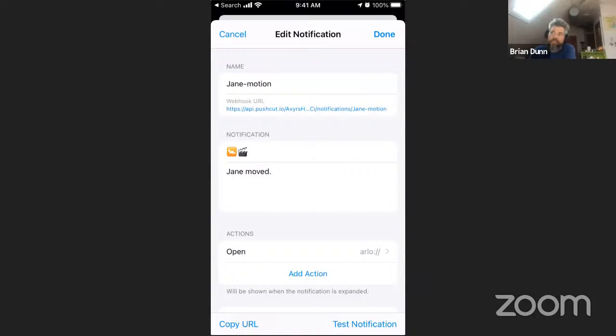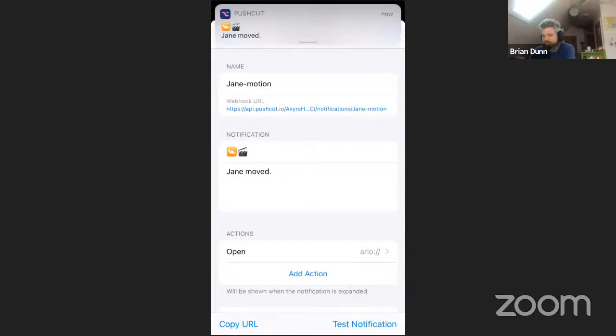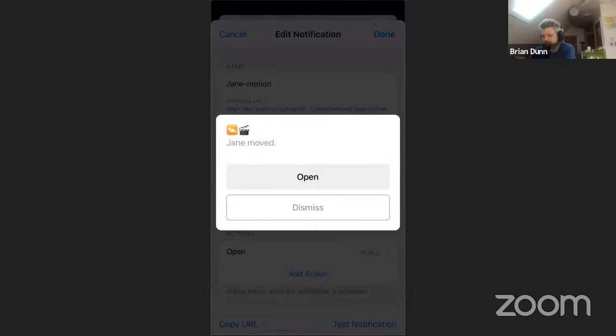And this one's different. It's the baby moved. So I can test the notification, and yeah, it looks like that. And then you can hit open, and there's the baby. So that's how I hacked in an easy way to arm and disarm the motion detectors on my baby camera.